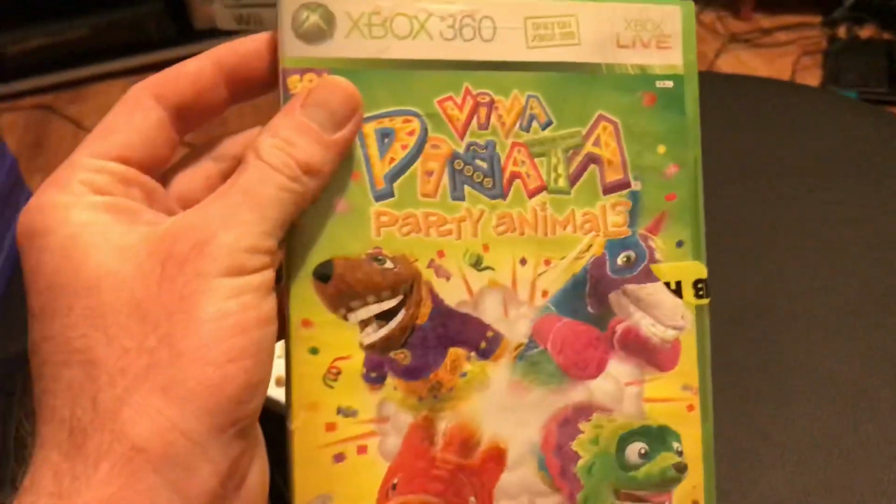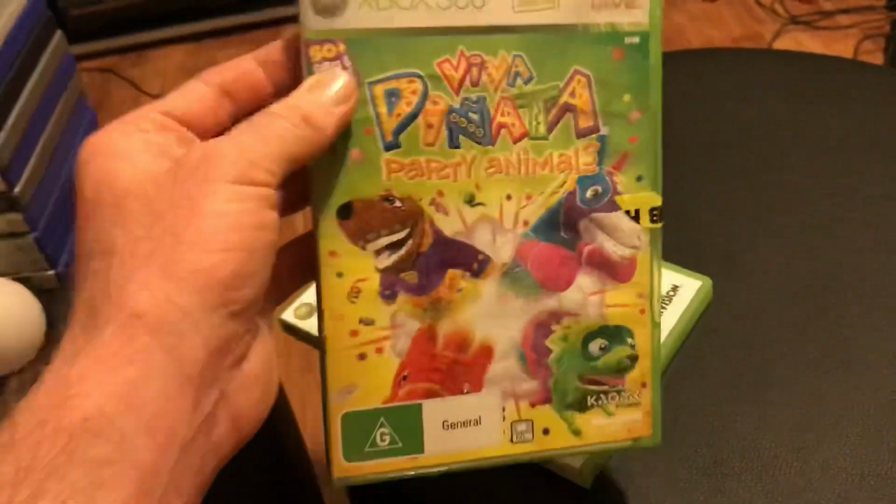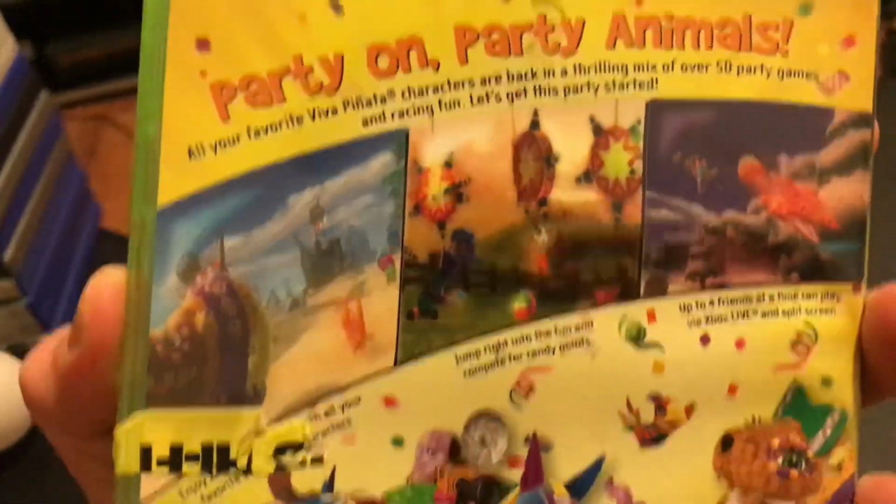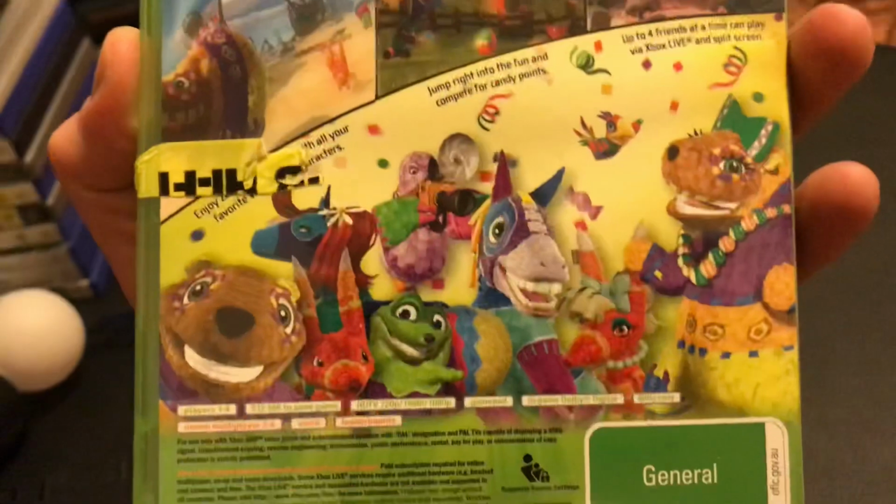This is an exclusive Viva Pinata Party Animals. I've seen this so many times. Never played it. So, yeah, I don't know if it'd be any good or what.